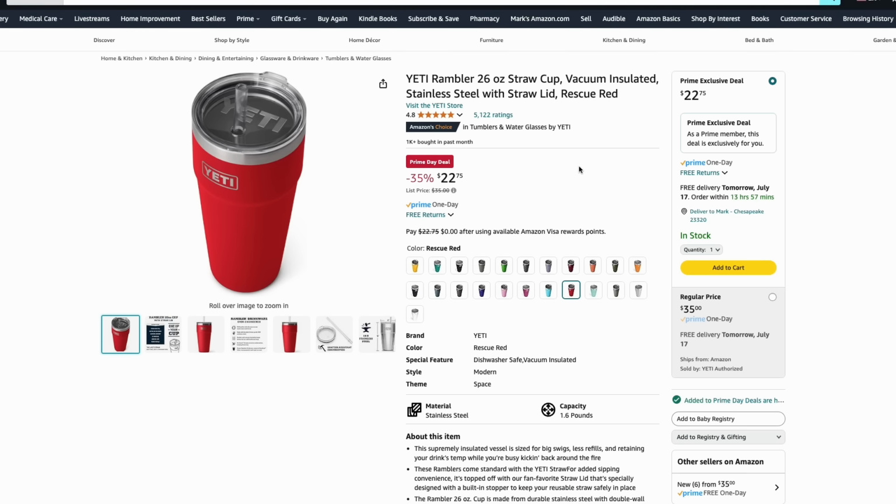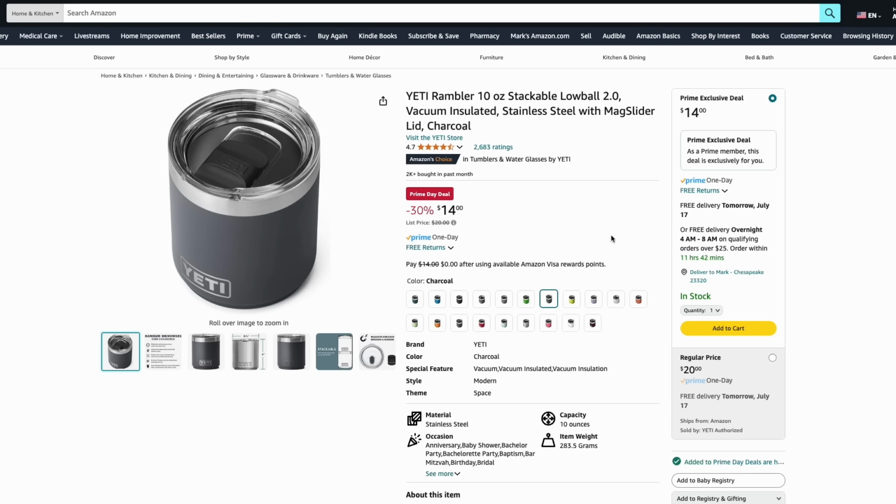If you're a fan of Yeti cups, they're having a huge sale on almost all of their products. Here we have the Rambler 26-ounce straw cup. That is 35% off at just $22.75. You also have the 10-ounce coffee mug for just $14. But yeah, these are often super expensive, but I really love them. They just perform super well.